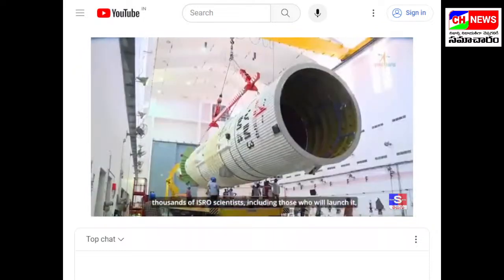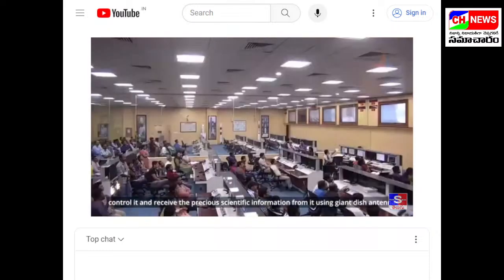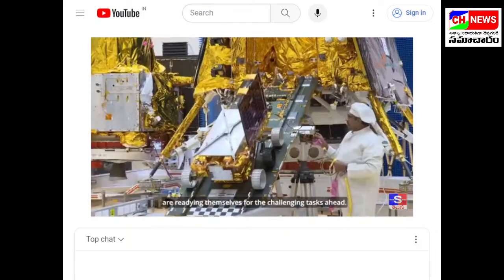Thousands of ISRO scientists, including those who will launch the spacecraft, control it, and receive the precious scientific information from it using giant dish antennas, are preparing themselves for the challenging task.